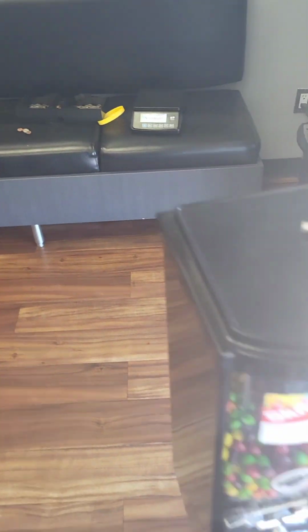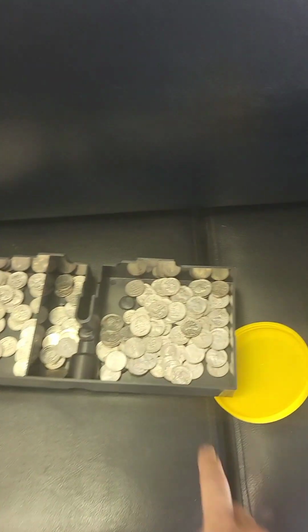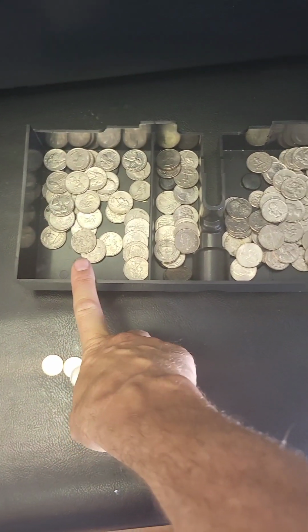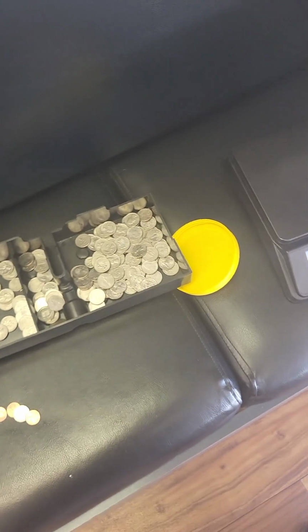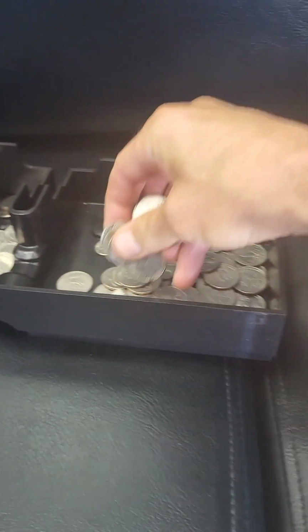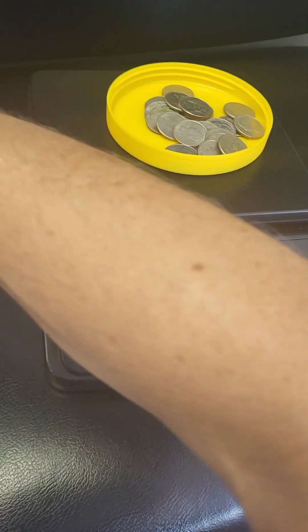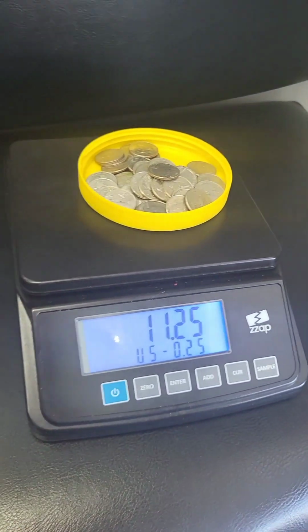So on the right side, it would be the peanut M&M. Wait, no, it would be reversed. So, are we talking Skittles, gumballs, peanut M&Ms? And then we can see what this portion's out to. See what's most popular. I'm just gonna go ahead and figure it out like an amateur.